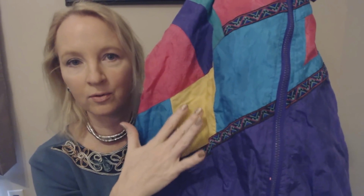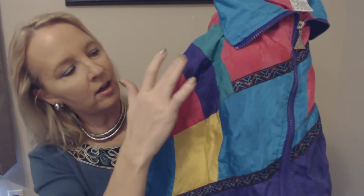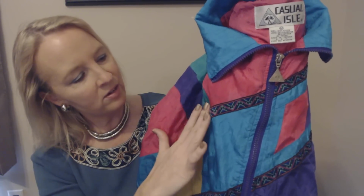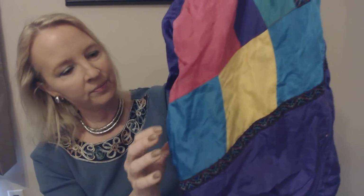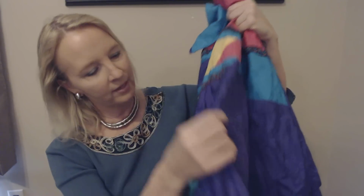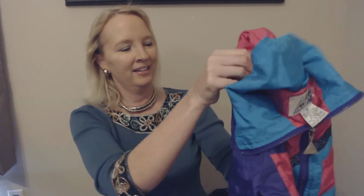You even have yellow on the front down here, along with purple again. Then you have sort of a greenish color, like teal, I guess. I don't know. And purple again. And it even has pockets, which is very nice. The sleeves are purple. So this is the greatest thing ever. I love this thing.